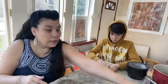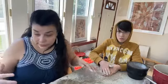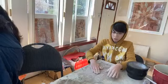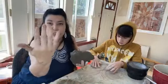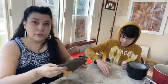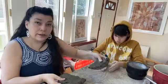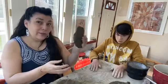Okay. Now I've been letting this clay dry. It's really, really sticky. You can probably see my fingernails are already super dirty. That's because I've been trying to wedge this clay to be a little bit drier. So now what Mac and I are going to do is wedge all this material into the clay.